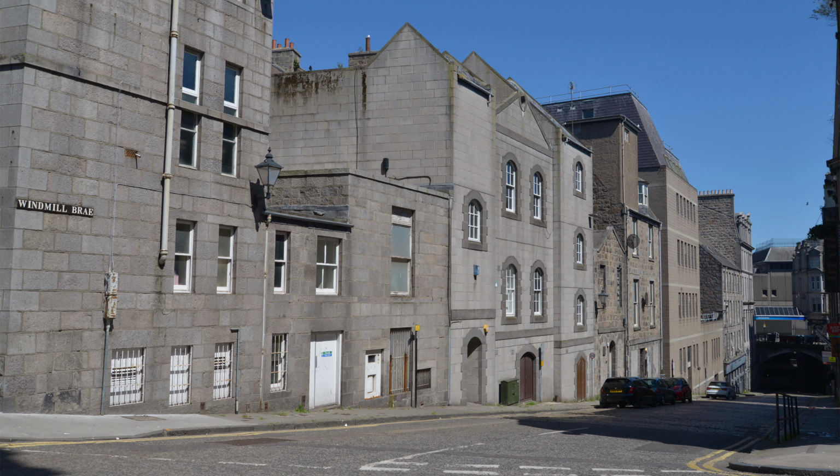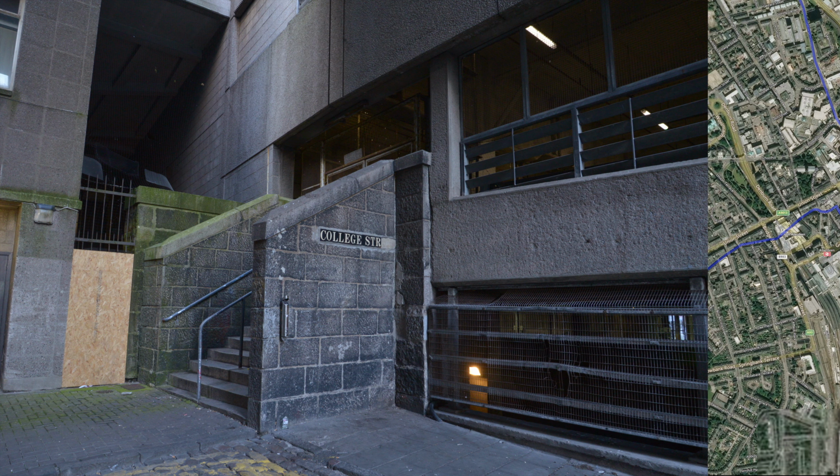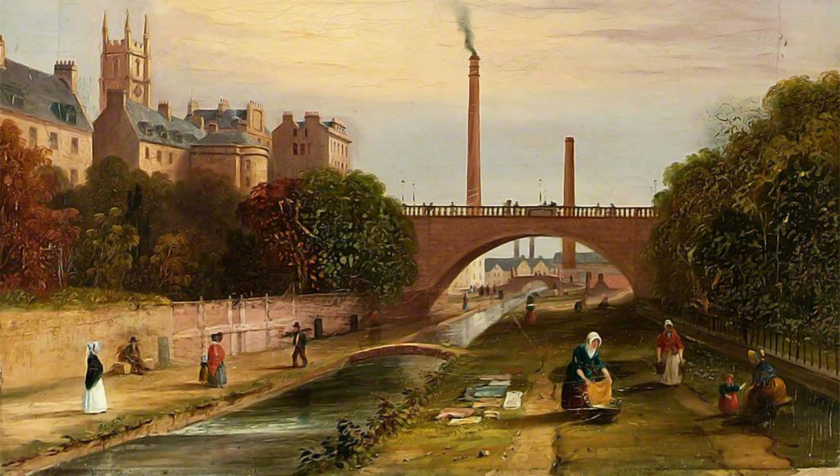We descend into the Denburn Valley, where the Denburn used to run. The bridge in front of us supports the street above called Bridge Street. We continue under it. The staired entryway to the Trinity Centre car park dates from the 18th century and marks the location of several crossings that have existed over the centuries, the last of which was an iron footbridge built to allow pedestrian passage over the railway station. The original crossing dates back to 1556.